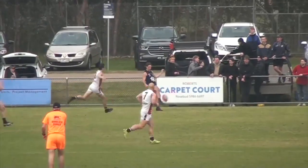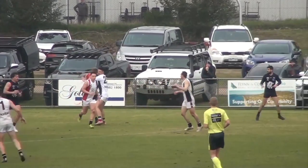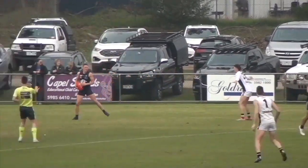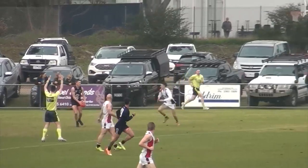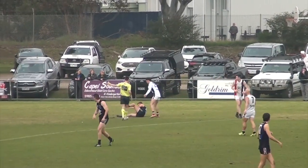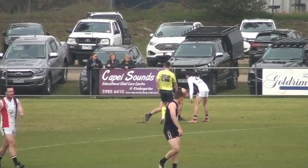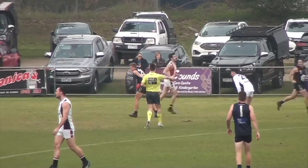Picked up by Cummings and Rosebud feeds the hand pass out. Hurried kick comes inside 50. And they take a mark at left half forward. Looking to drive long. This is Downey. Downey looks to take over the opponent. Then he slips over. We've got one high. Might have been a bit lucky against Murray. The ground slipped on those little ones, mate.